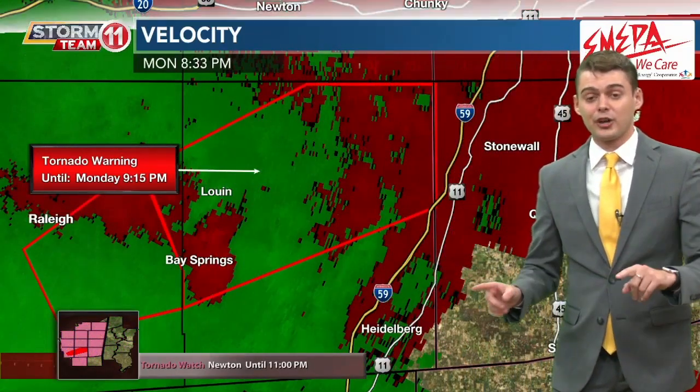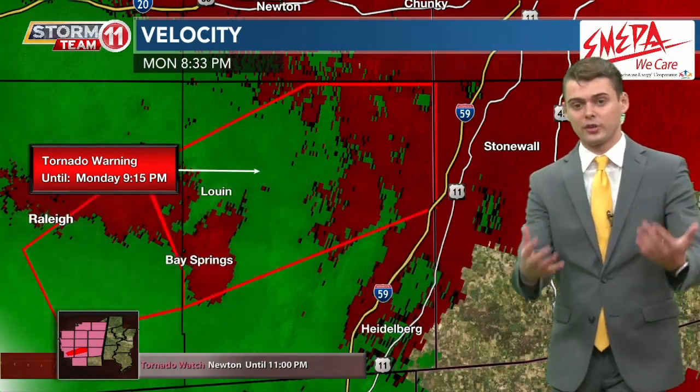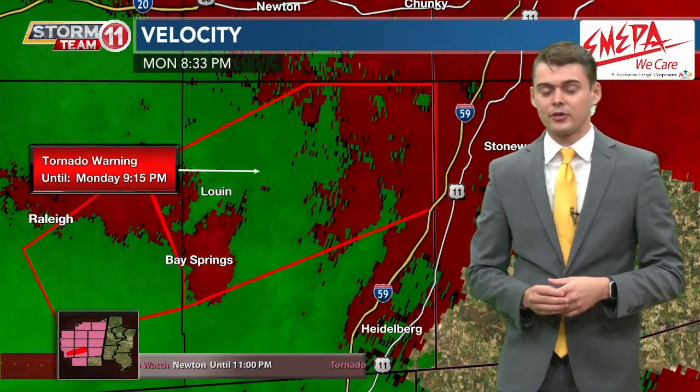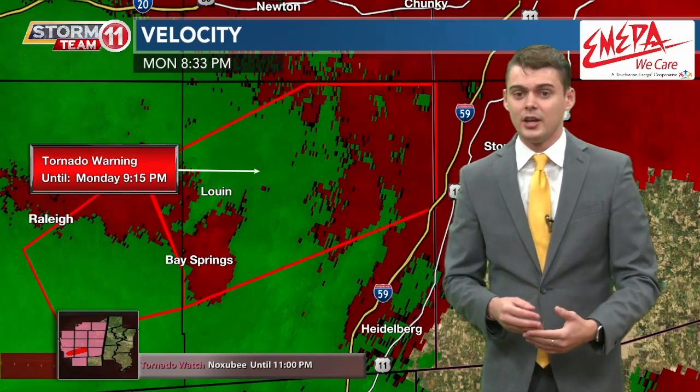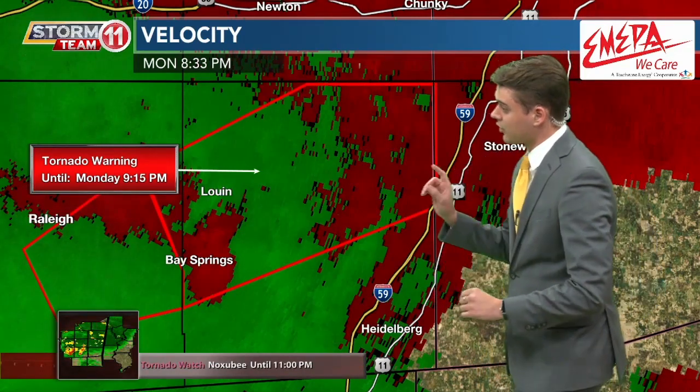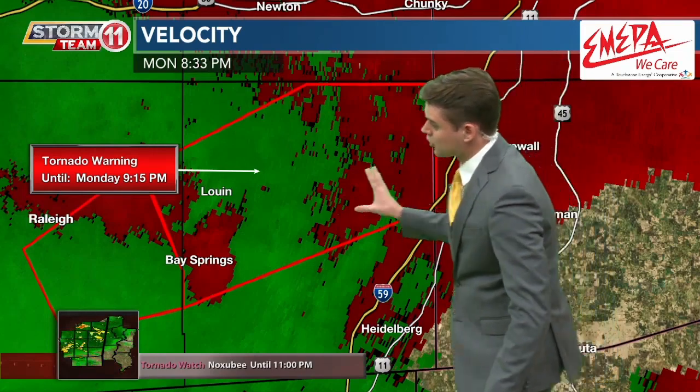So we're going to be keeping a very close eye as it's continuing to track more towards the northeast at roughly 35 miles an hour. Like I said, just to the east of Bay Springs is where that main area of rotation that we're looking for is. Lewin, you're not necessarily out of it just yet because you're still seeing a little bit of an area of rotation in there as well.